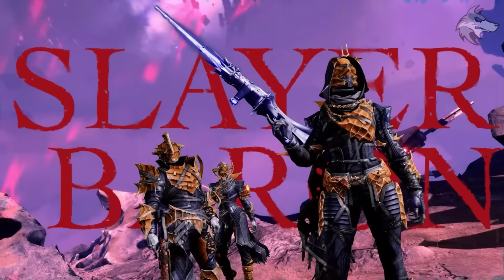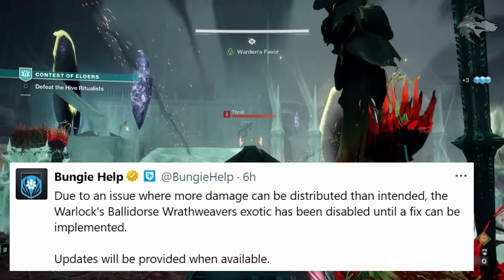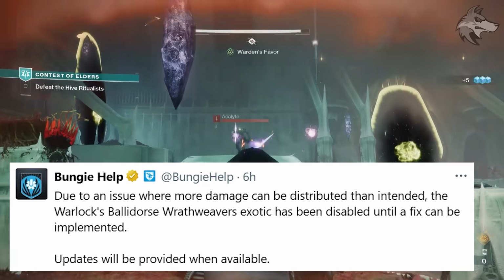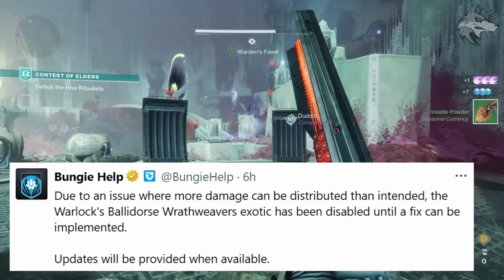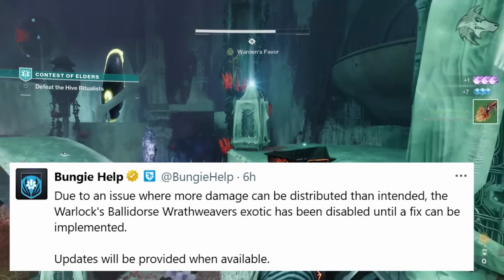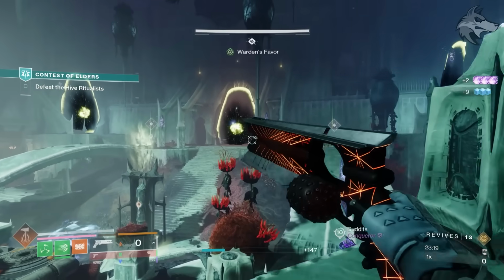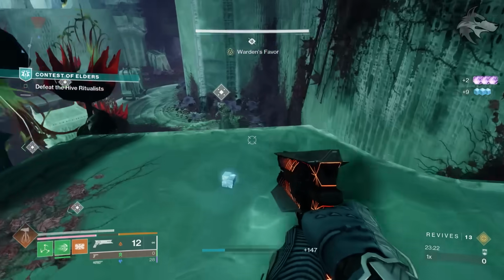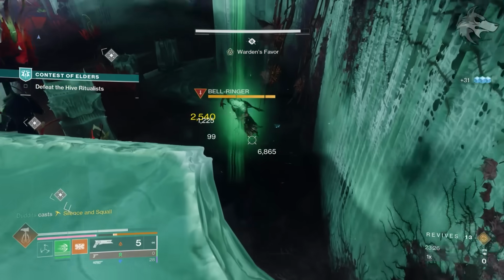And starting with the housekeeping and updates from Bungie right here, Bungie Help have initially said, due to an issue where more damage can be distributed than intended, the Warlock's Balador's Wrathweaver's exotic has been disabled until a fix can be implemented. They say updates will be provided when available, but I'd anticipate potentially we're going to have to wait a couple of weeks for a fix on this one, especially with Thanksgiving this week. Bungie are likely to be a little bit slower to respond, so keep that in mind.